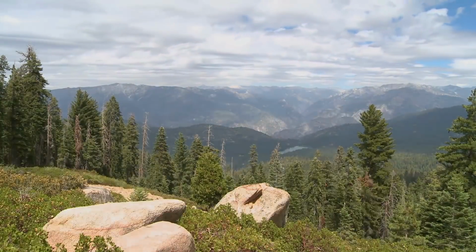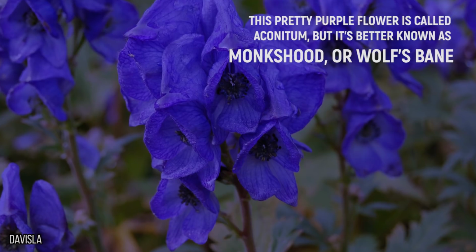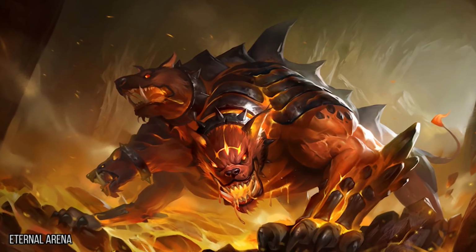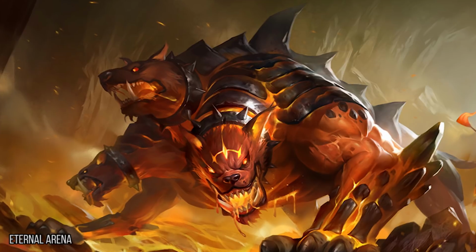Wolfsbane. You don't even have to venture far into the woods to find this next hazardous plant, as it can be found growing in gardens from time to time. This pretty purple flower is called aconitum, but it's better known as monkshood or wolfsbane. According to mythology, this plant grew out of the saliva of the massive three-headed dog Cerberus. Its toxicity has been well known since ancient times, and it appears in many works of fiction.